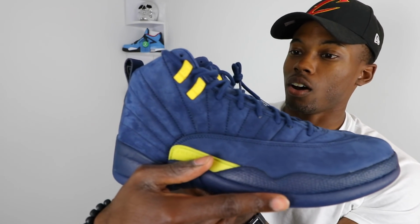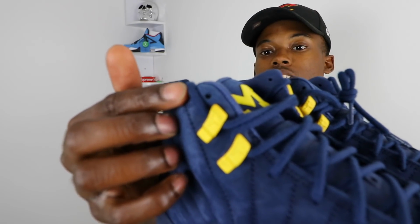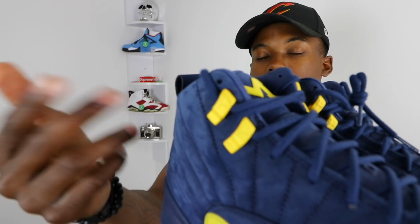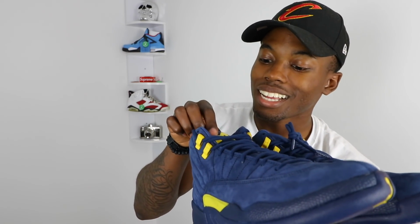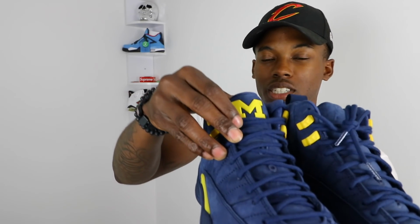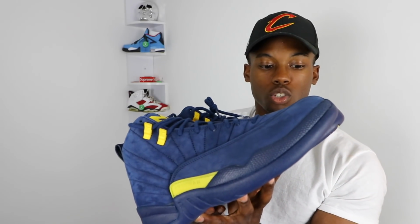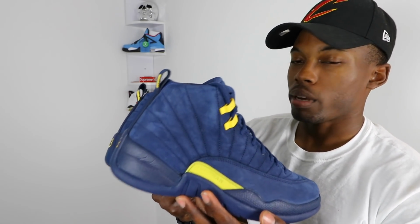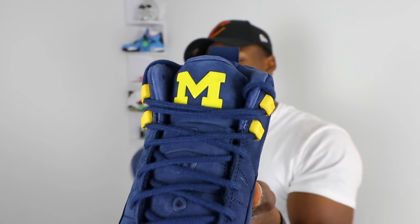Straight butter. Oh, okay, I see a couple of imperfections right here on the eyelets. You can see the blue is, I guess, bleeding onto the paint right there. But like I said, it's not that big of a deal to me. The Michigan sign is a little faded, but the quality around the shoe, like the suede and the glue stains, you don't really see that on my pair. Just a little bit of blue bleeding onto the eyelets and on that Michigan sign right there. That infamous Michigan sign, bruh. Might make me a Michigan fan now, so you stop playing.